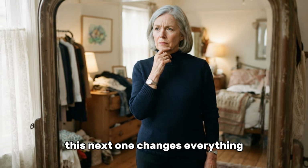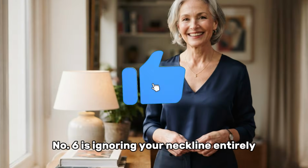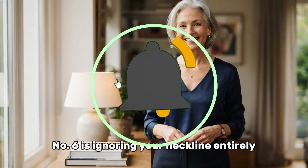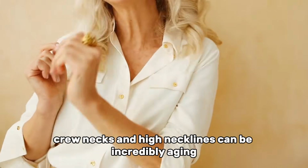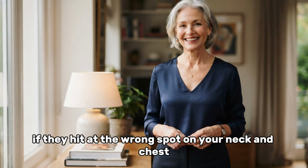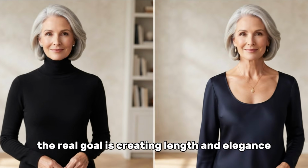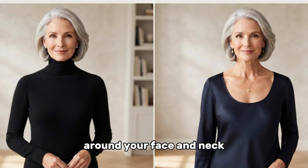This next one changes everything, and almost nobody talks about it. Number 6 is ignoring your neckline entirely. Crew necks and high necklines can be incredibly aging if they hit at the wrong spot on your neck and chest. The real goal is creating length and elegance around your face and neck.